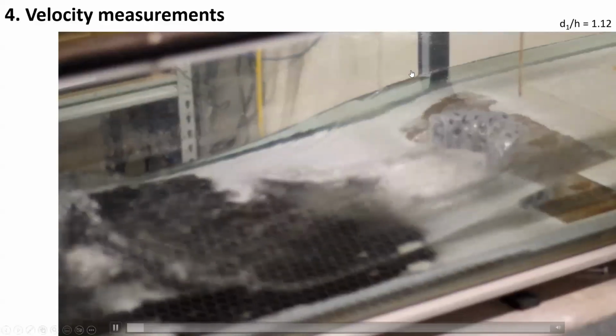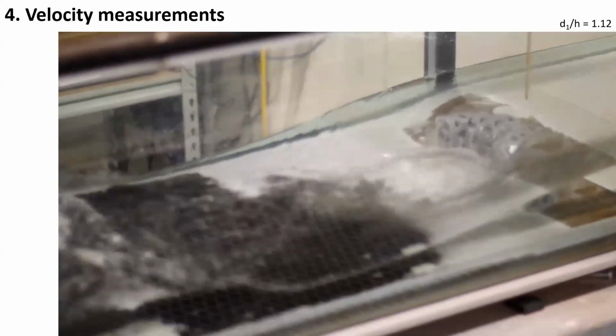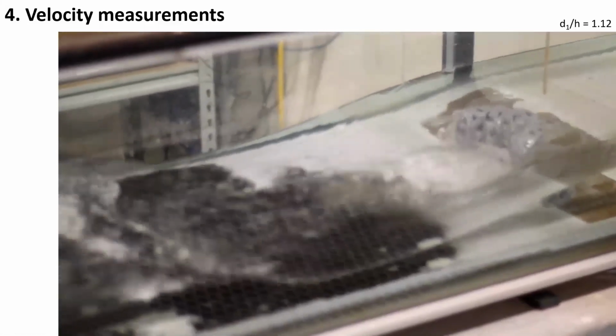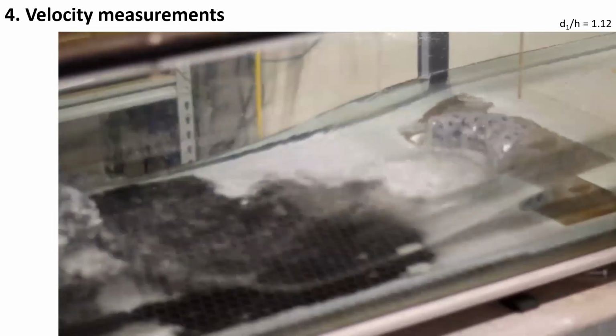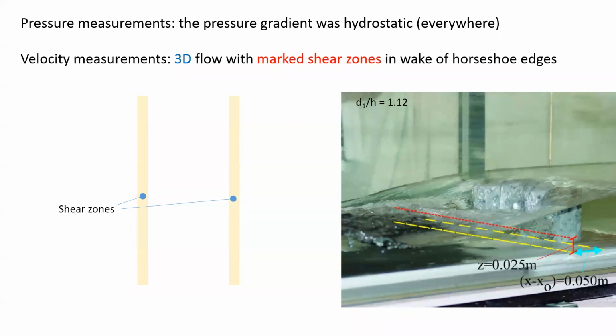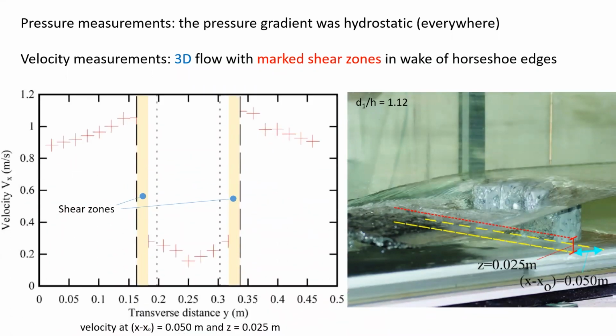Velocity measurements were performed across a wide range of conditions in the larger channel. Here is an example for slightly submerged structures. The velocities were measured with a Prandtl pitot tube connected to a manometer open to the atmosphere, and both pressure and velocity measurements were conducted. All the pressure measurements showed that the pressure gradient was hydrostatic everywhere, while the velocity measurements highlighted a three-dimensional flow with marked shear zone in the wake of the horseshoe structure.